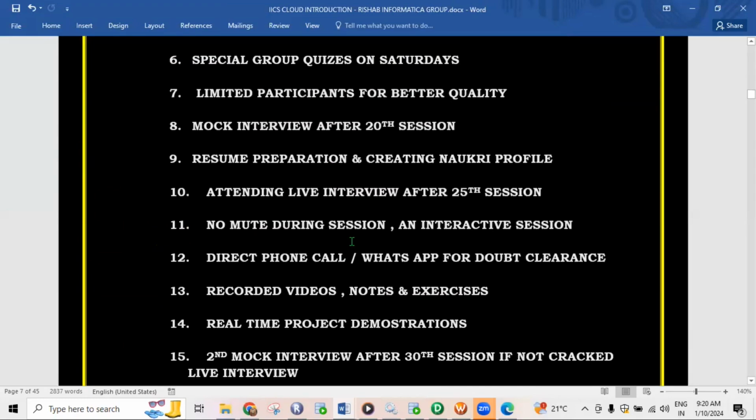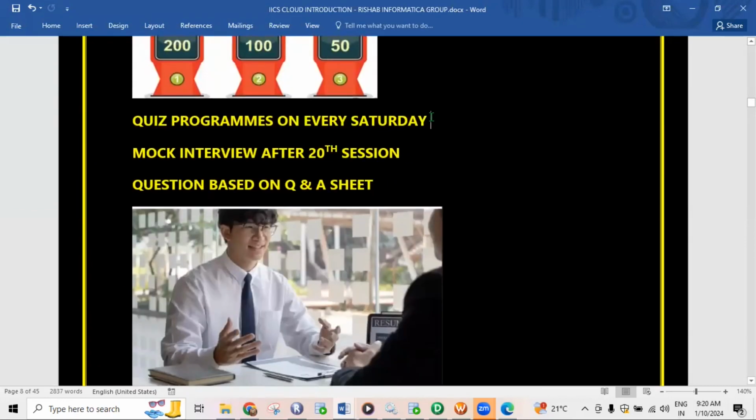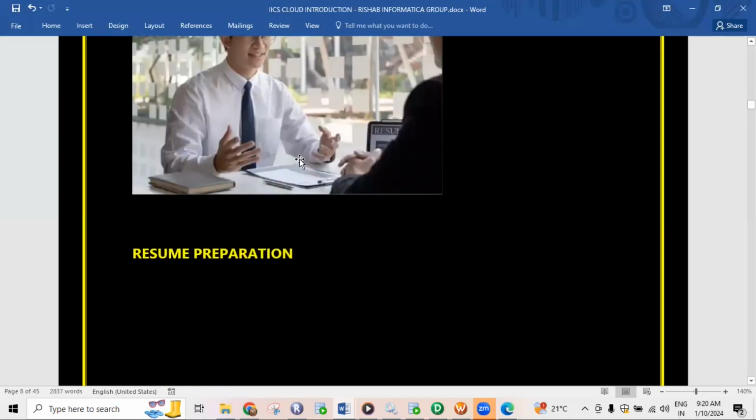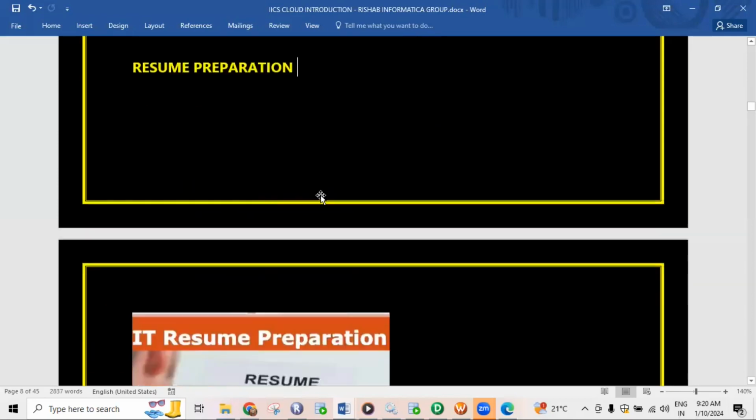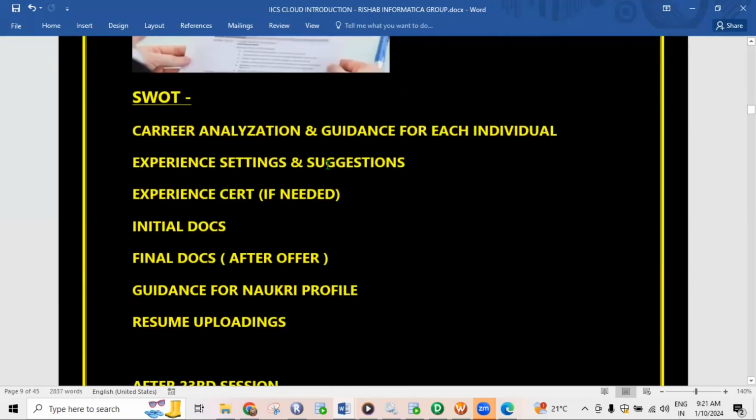Real-time demonstrations will be there, and we'll have different sessions on how to attend and crack the interview easily. Every week we will have a quiz program on Saturday, so that you will be open to talk and lose your stage fear. Stage fear means while talking in the interview, you will be more confident.